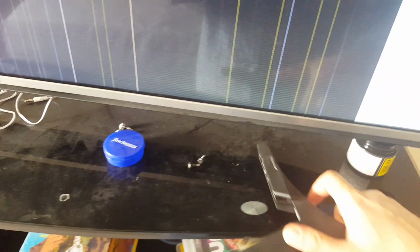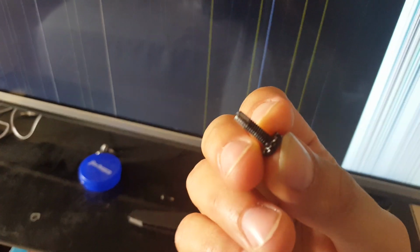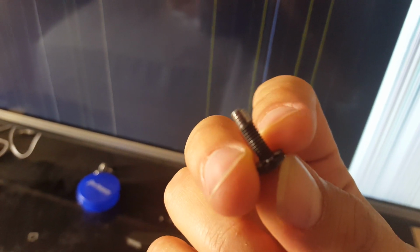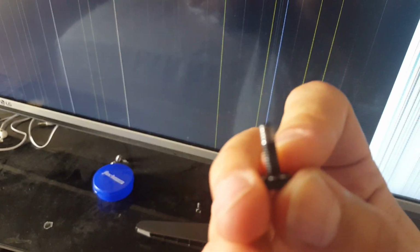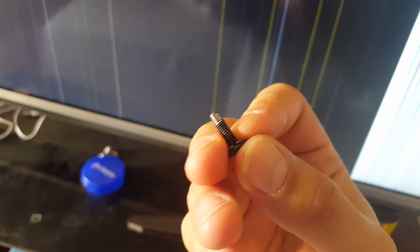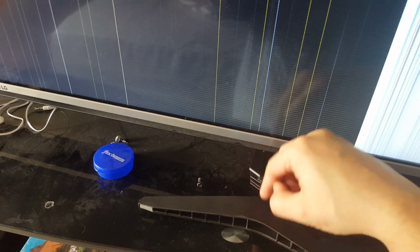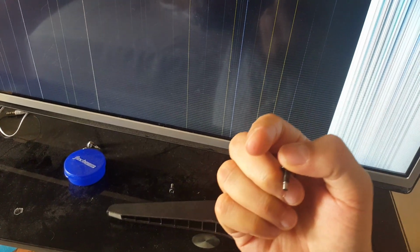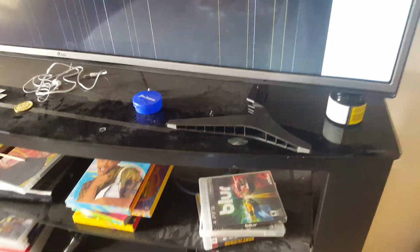So because that failed, the TV slid forward a bit, just millimeters even, and then the weight was then held by the screws. Here are the screws. There's one there, and then here's the other one. They're both stripped. They get stripped because they are not designed to hold the weight of the television. The screws are meant to hold the leg in place in the TV, and then the leg is meant to hold the weight of the television itself. So those failed, that failed.